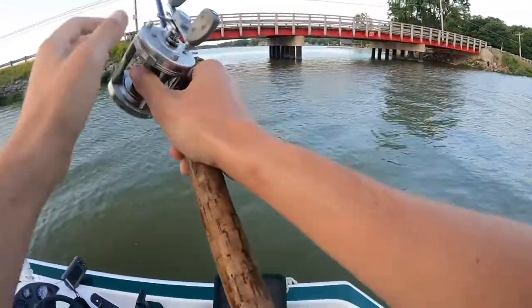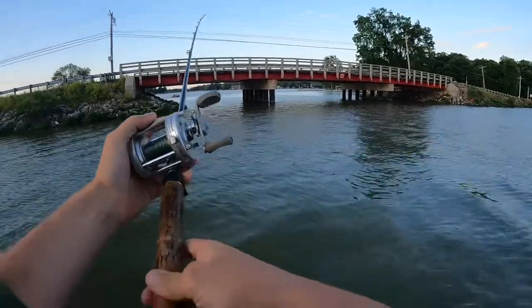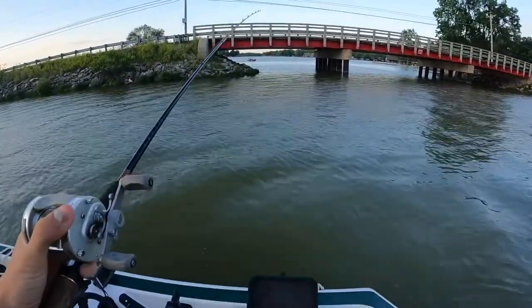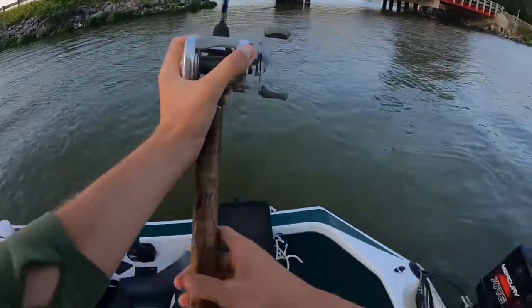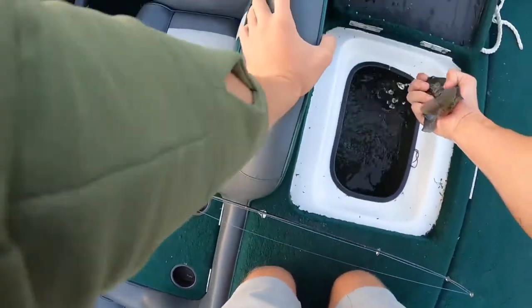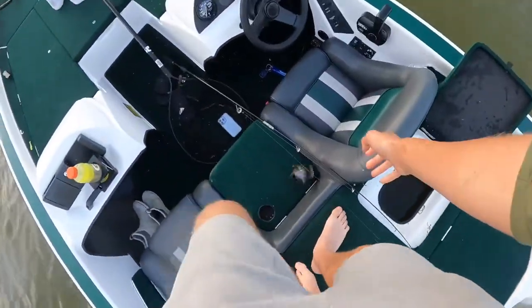All right. One line. We're gonna see which way the boat's gonna turn us here. It might turn us to a full 360. Put this right here for now. And then you turn the clicker on, turn the drag on. Another gill. Ooh.